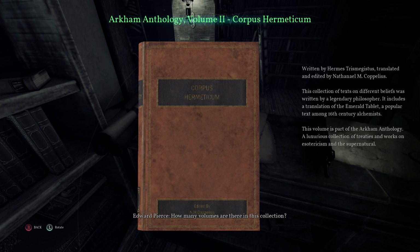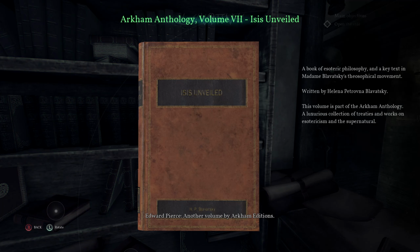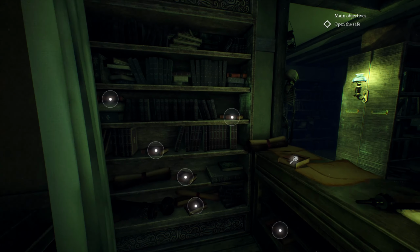Written by Hermes Trismegistus, translated and edited by Nathaniel M. Coppelius. This collection of texts on different beliefs was written by a legendary philosopher. It includes a translation of the Emerald Tablet, a popular text among the 16th century alchemists. And you? Another volume by Arkham Editions. No, I did read that one.